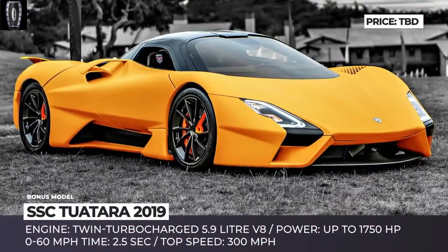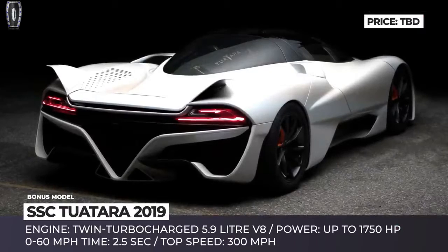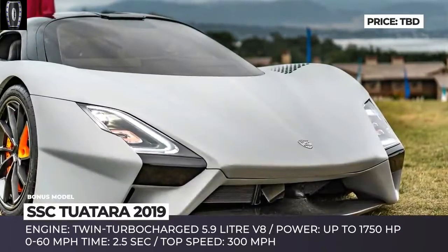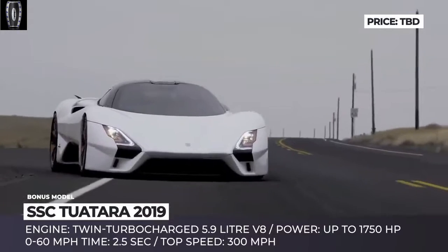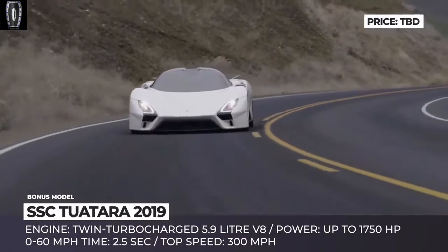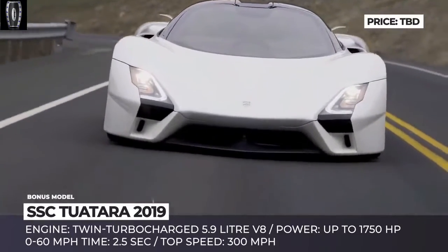SSC Tuatara. How long do you think it takes to design a hypercar? Well, SSC North America has spent the last 8 years refining the concept unveiled in 2011, and they are finally ready to present the Tuatara, a new benchmark of performance and speed. It was named after the reptile found only in New Zealand, which has the fastest molecular evolution, hinting at the technological supremacy of the car.